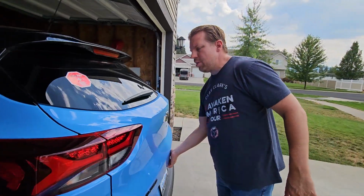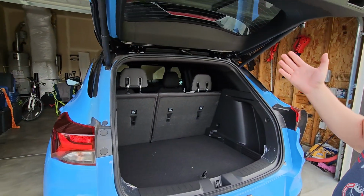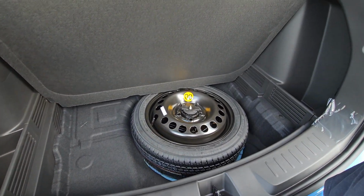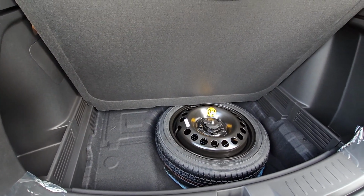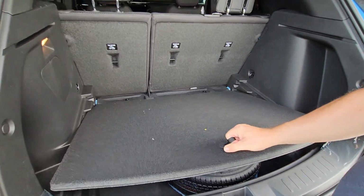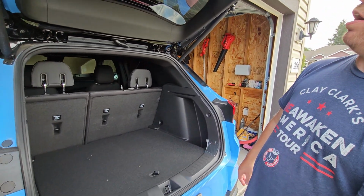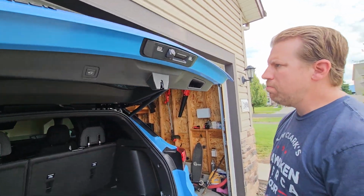Check out the trunk space. It is a power liftgate. Trunk space is pretty decent in this vehicle. You do get a temporary spare tire. Most vehicles nowadays are deleting the spare tire for a fix-a-flat kit. It's nice to see that GM is equipping this with a spare. This is a 2-tier floor back here, which is pretty nice. And then you've got the power liftgate on this model, which is nice to have for $30,000.